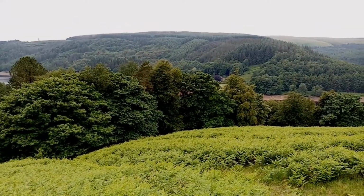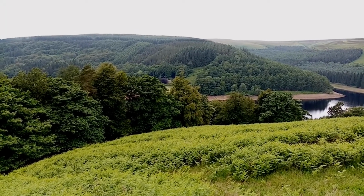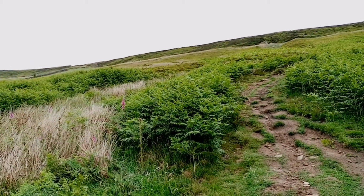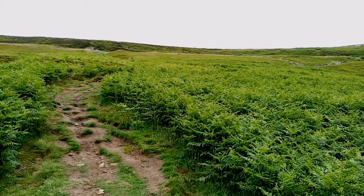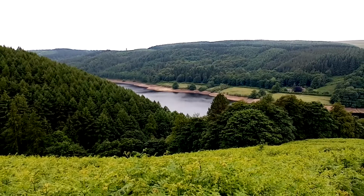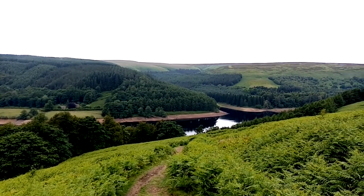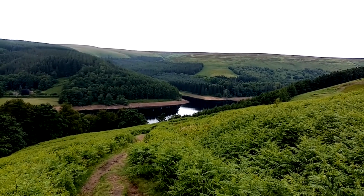So, a very steep climb up from the reservoir, but I'm about halfway up now. So, panning around. That's the next bit. Good workout. Cracking views, worth getting out of breath for.